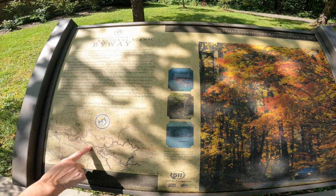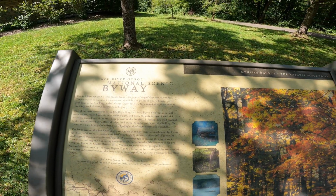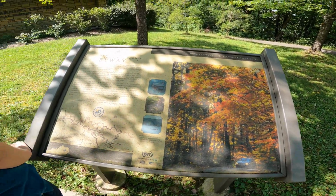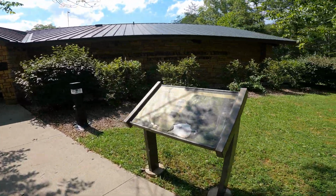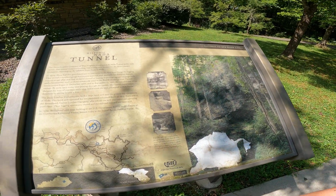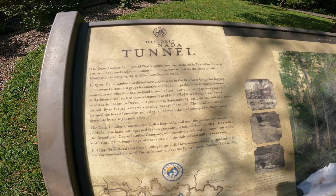Here's the byway. It's 46 miles. Is that the Daniel Boone Byway? Yeah. Scenic Byway. No, that's the Scenic Byway. It's the driving. This tells you about Nada. Yeah, it's got the history on it.